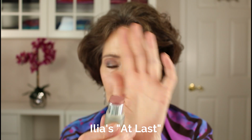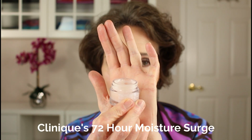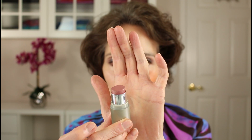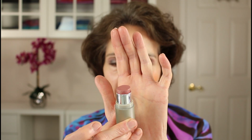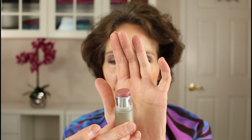It's called At Last. And because stick cream blushes are sometimes a little bit more difficult to apply than regular cream blushes in a pot, I'm going to use something that will help make this application method a little bit easier. I'm going to take a little bit of this product, which is 72-Hour Moisture Surge from Clinique, and I'm going to put a little bit of it on the back of my hand with a Q-tip. I'm going to apply a little bit of this blush on my fingertip, and then I'm going to dip my finger into the moisturizer on the back of my hand, and that will enable me to spread this blush on far more easily. I'm going to start here toward the back and just bring a little bit forward.